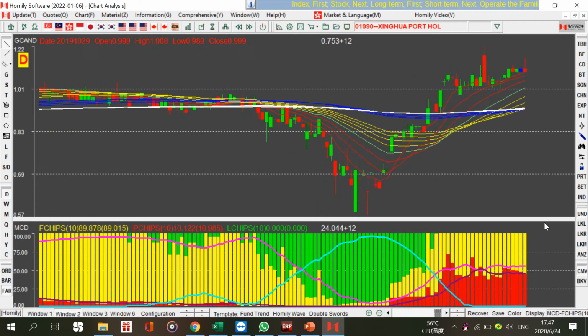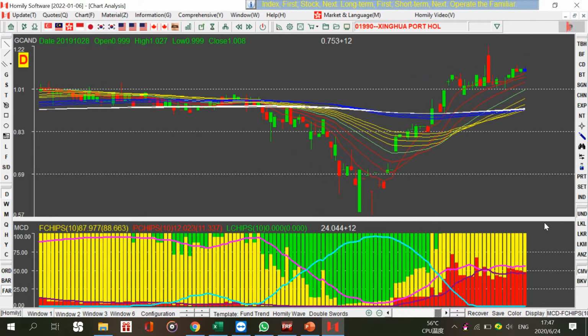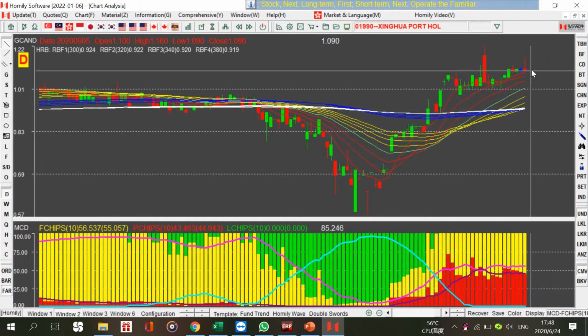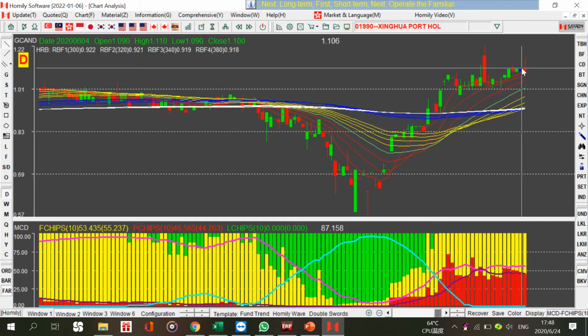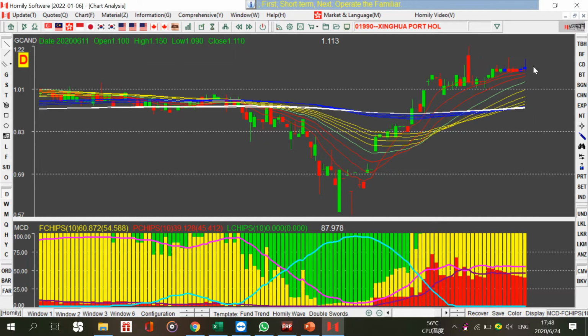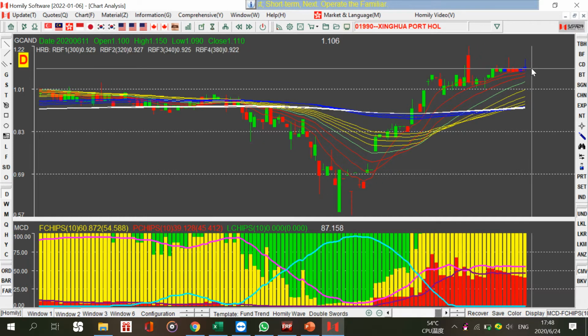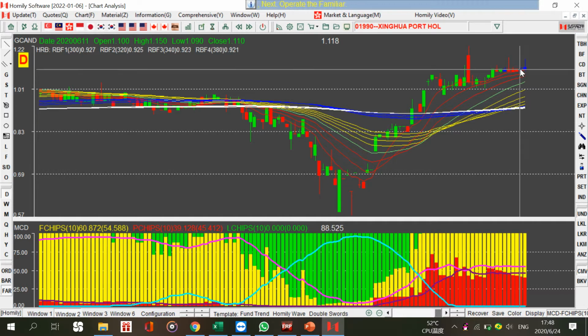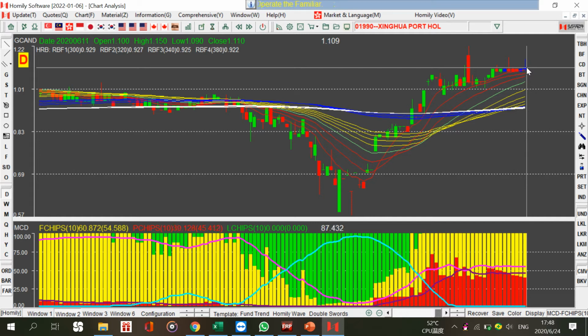On this day, we already got a blue signal. But after that, the price didn't really stand above the high of the signal, so it's not really the buy point. The following day, we see the price already above. At the third blue signal, the close price is already above. So this is really the entry point.